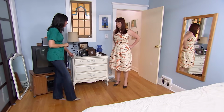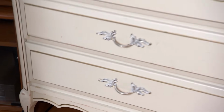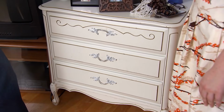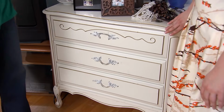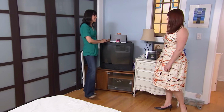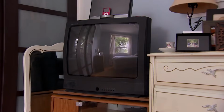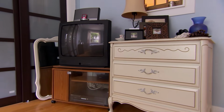But what about this piece here? I love this dresser. Okay, I love it too. The thing is, this is too big for this space. Can we find another spot in the house? I can put it in the guest room. Perfect. And the television, it's ginormous, and I really don't think a television should ever be in a bedroom. So, what's the plan? I'm actually posting it online and I'm gonna get rid of it.